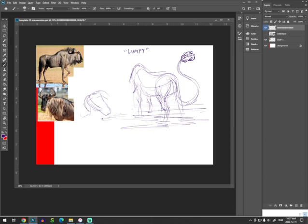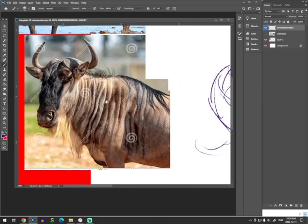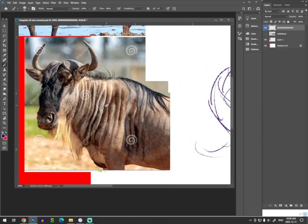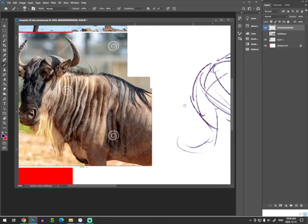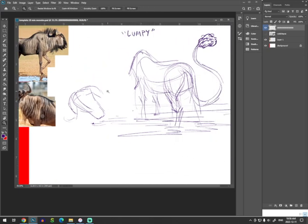His eyes are so high in the head. Let me take a look at this. Beautiful face. Yeah, it's got really teeny tiny eyes, doesn't it? And the ears. And we're going to give him tusks. And I love his little beard. His nose looks like a bat face. Okay, that's cool.